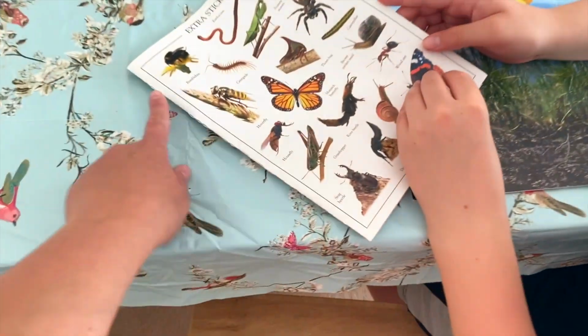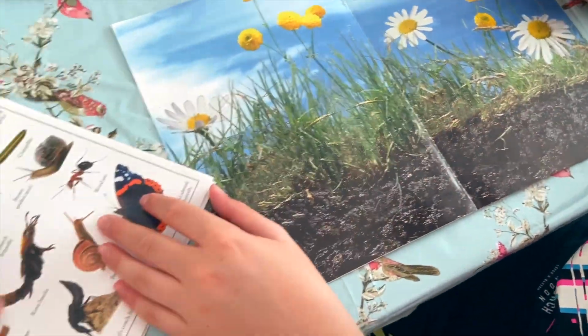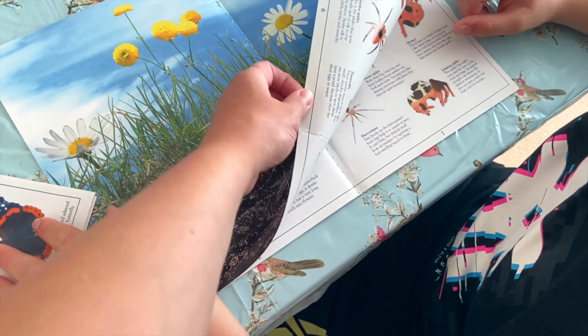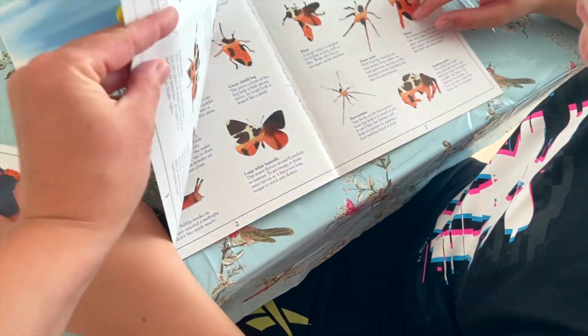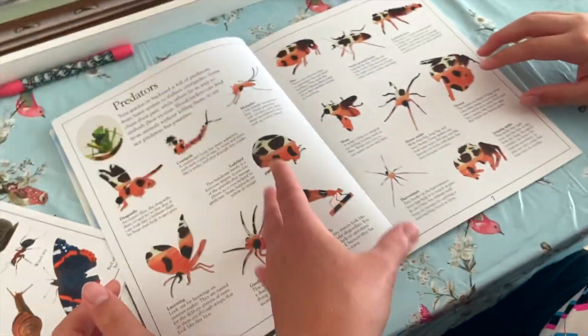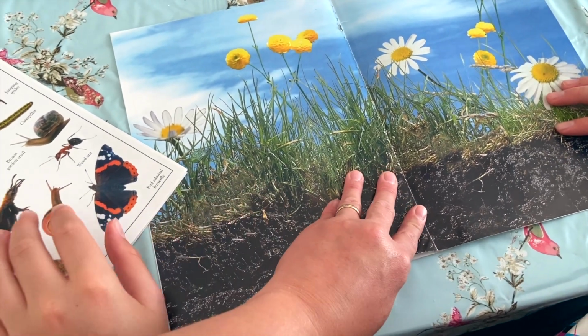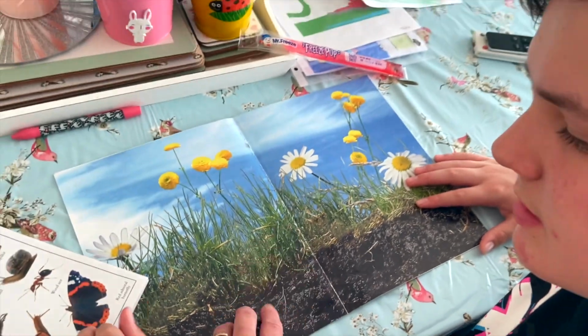So we've just pulled the stickers out the middle. Probably wasn't the best idea. I thought it would be easy for you to pull out, because obviously you can't really make the scene if you've got the stickers in the middle. So we've pulled it out, but it's made the rest of the book come out. So I'm going to have to staple that at the top and the bottom, which is fine. I can do that, but just letting you guys know in case you try and do the same thing that I've just gone and done.